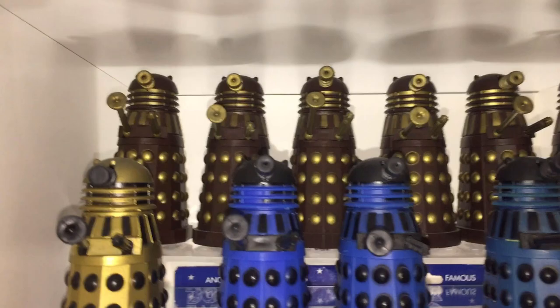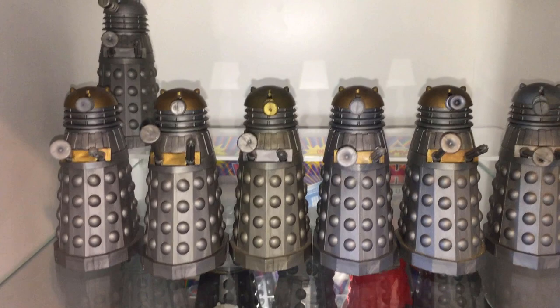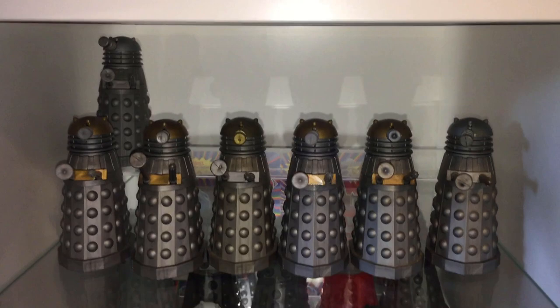Now, the reason I only have two of those out on display is because I've decided to box up some of my Dapol Daleks anyway. So I have 6 or 7 Dalek Army playsets with that Dalek in as well as a special Dalek. That's why there's that gap at the moment. It's a work in progress.